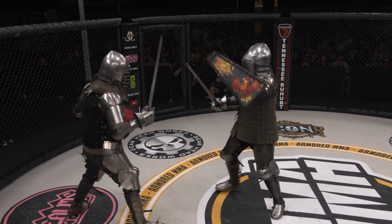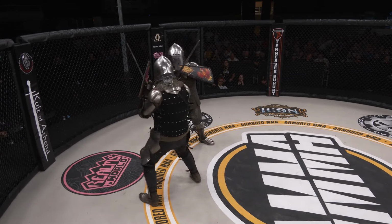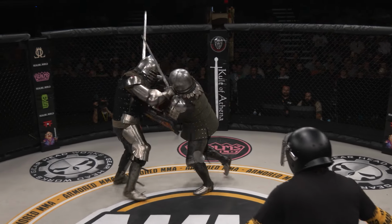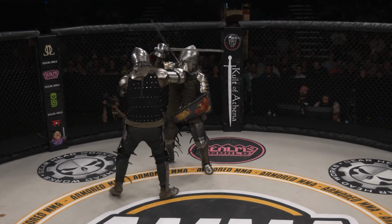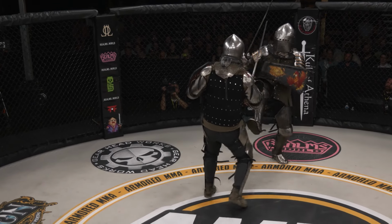I hadn't seen that done before since I've been commentating, where it's just so short and so fast. But he put his hips in those blows. There he is. Alec returning the favor, doing the same thing. Good little kick. That pommel snap from Chris is fantastic.